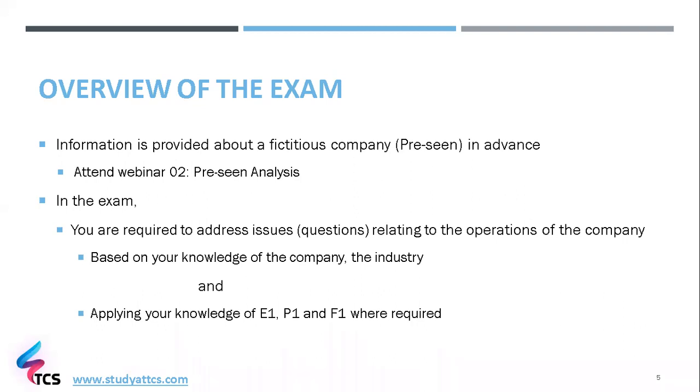Okay, so in order to understand the pre-seen properly, I urge you to attend webinar number 2, where I'll be doing a pre-seen analysis. Please note that I won't be taking you through the entire pre-seen. Instead, I'll be just focusing on a small area of the pre-seen. Hopefully, after the session, you'd know how to decrypt the information which appears on a pre-seen.